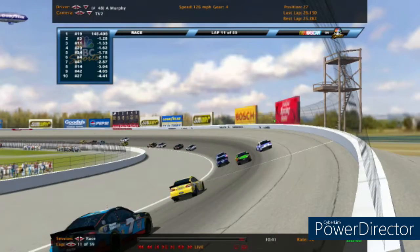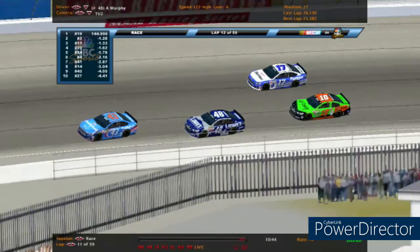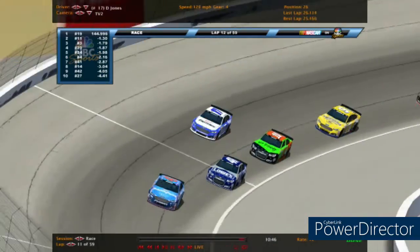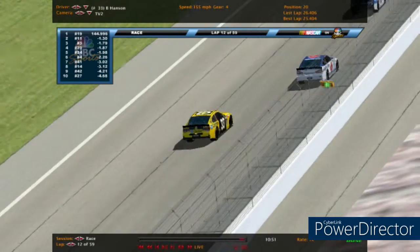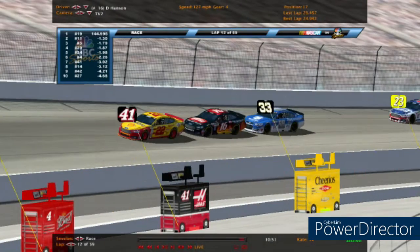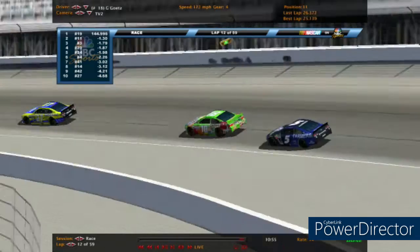The 4 isn't going to get anything going, trying to sneak his way back up, and he is going to take 26th away, so he is starting to make a couple moves here. Up to the front now. Good long run speed for the 48 maybe. The game keeps doing this like once or twice a lap.